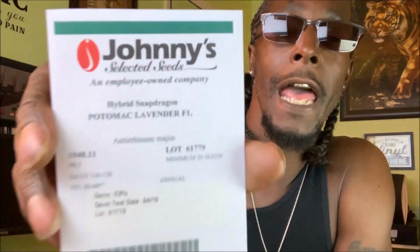This is our lavender. I have planted lavender before, not here at the Green Thumb Gardening Channel, but down in North Florida. And this lavender, if I'm not mistaken, is a flea and tick repellent or a mosquito repellent. I think it's a natural repellent for fleas, ticks, mosquitoes, and other pests in your garden area.